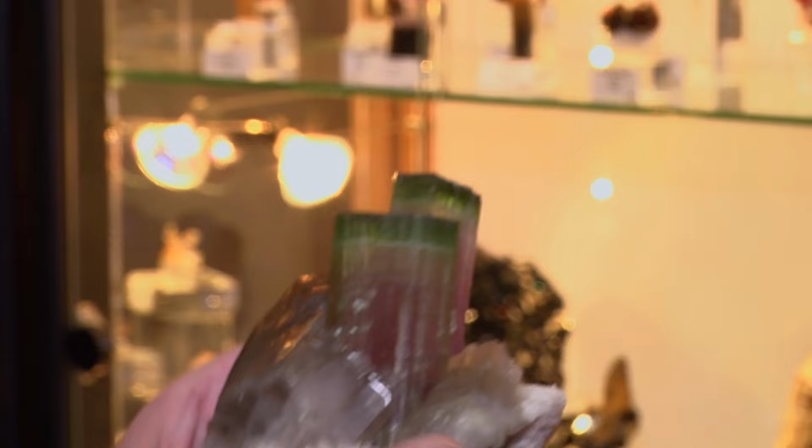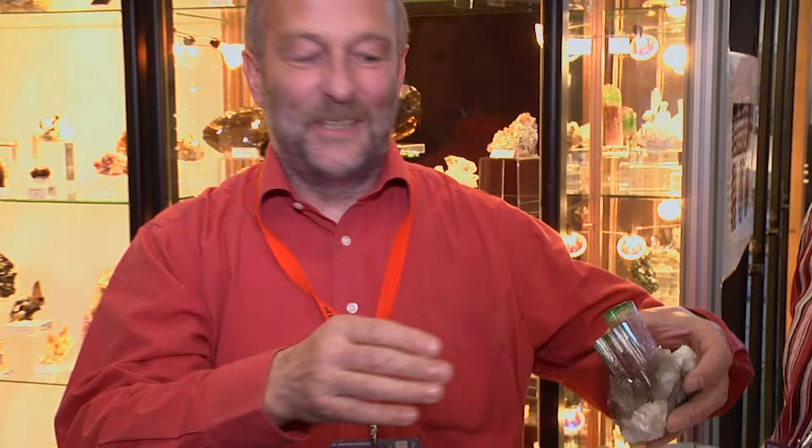Too bad you don't have a light so we could see it better. A really good mineral looks great even without a light.